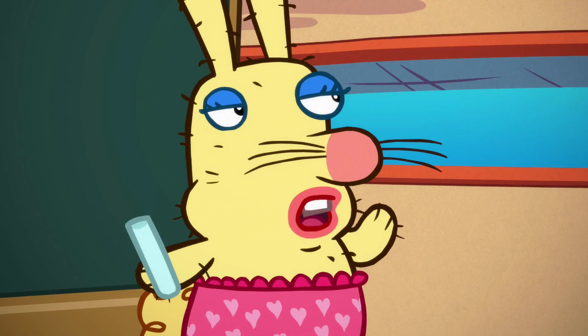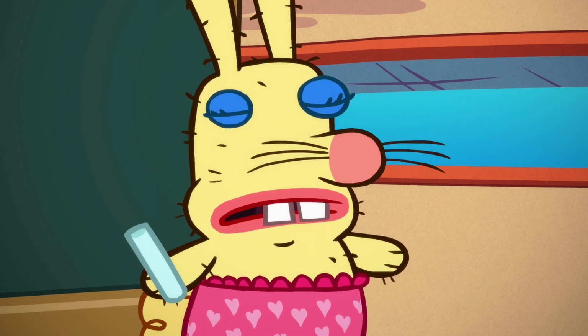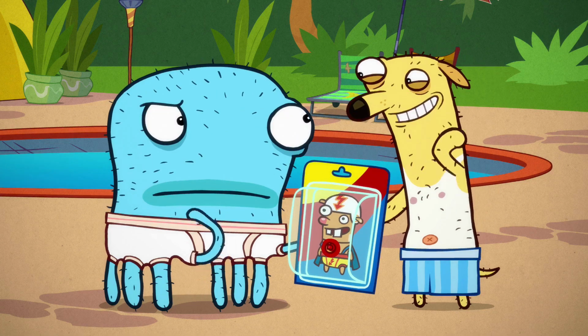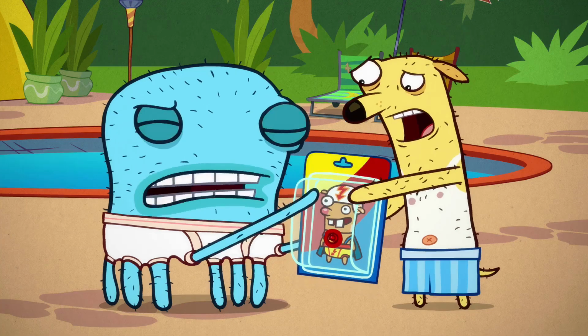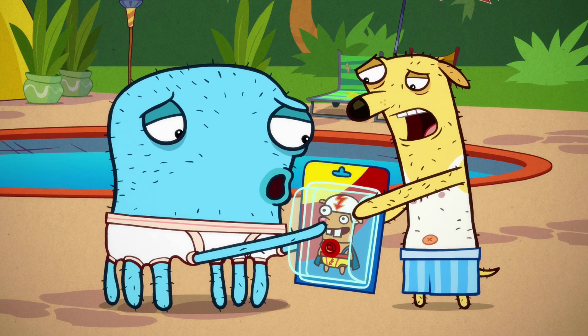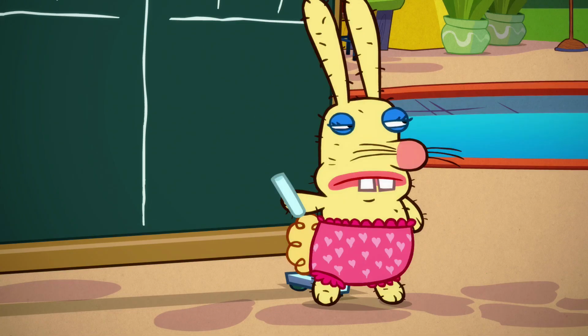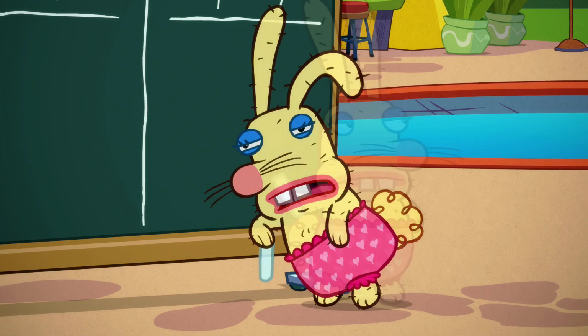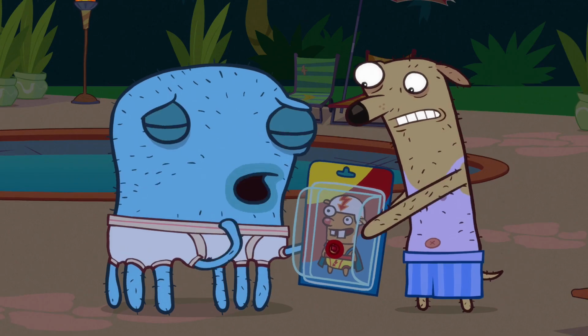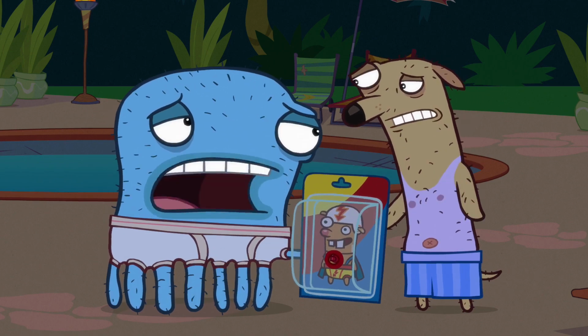What? Okay, rock, paper, scissors to determine the official owner of some dumb doll. Ready? One, two, three, rock! Oh. One, two, three, rock! Oh. One, two, three, rock! One, two, three, rock! Oh. One, two, three, rock! Ah, this isn't working.